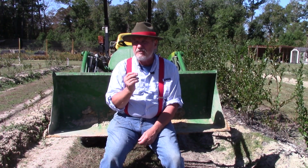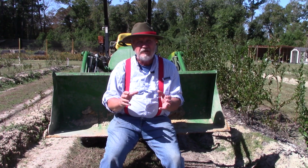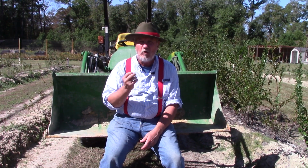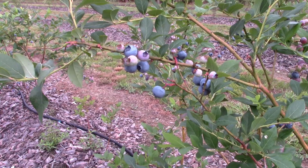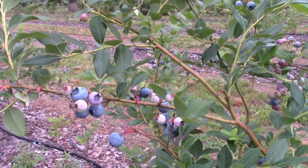From the time those little teeny blueberries first show up till the time that it's ready to pick them can actually be a couple of months. Some move faster and some move slower. But all of a sudden, one day, we walk out here in the field and what had been green blueberries the day before have suddenly turned, and it's time to start looking to pick them.